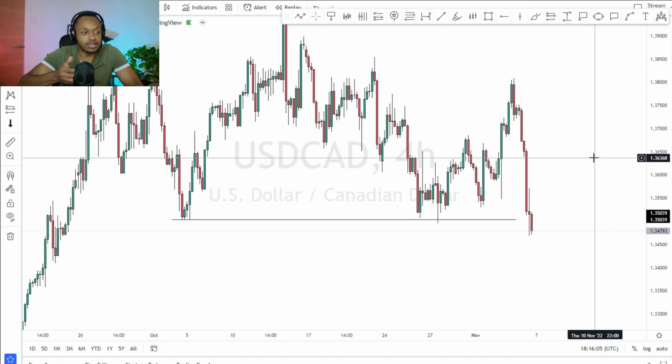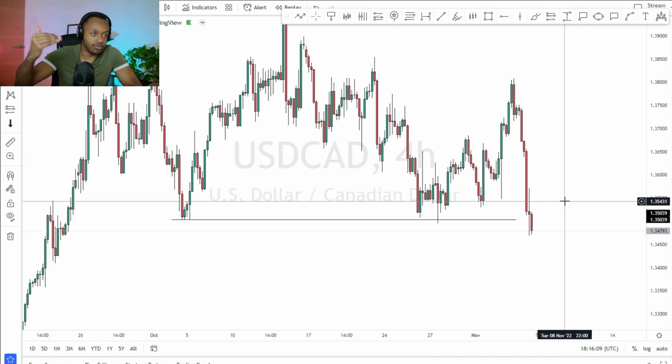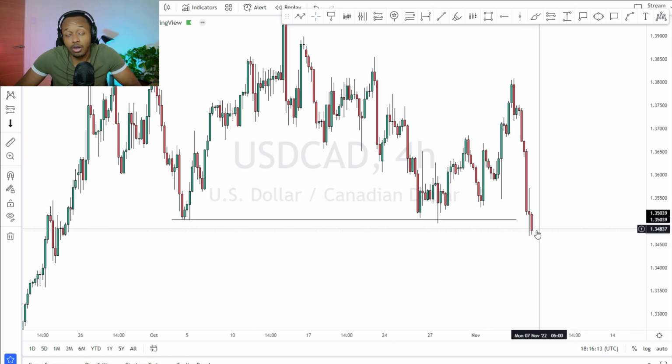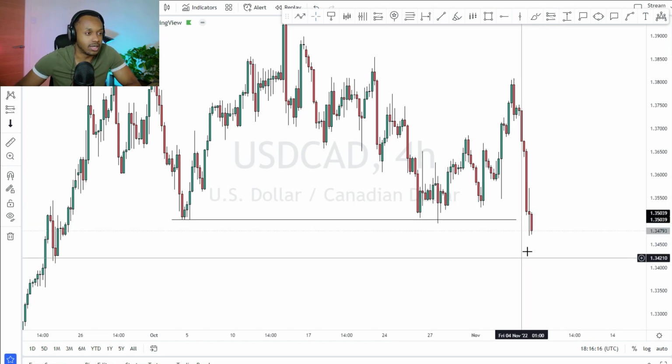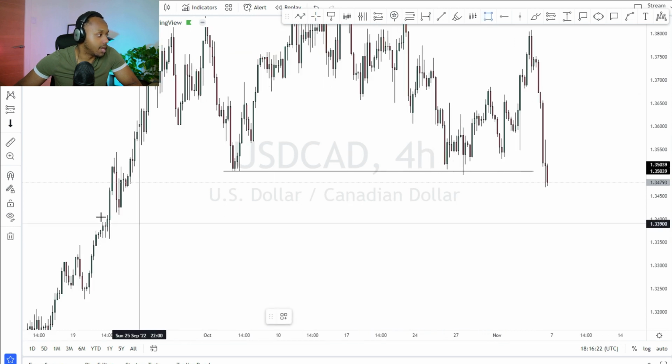We have had a pretty strong impulsive bearish move here, so I do want to see some correction first. On the upside, you don't really want to be shorting underneath here. The market could go down, yes, but you don't really want to be shorting at the bottom of an impulse or going long at the top of an impulse. I want price to have its correction before looking to enter the market.